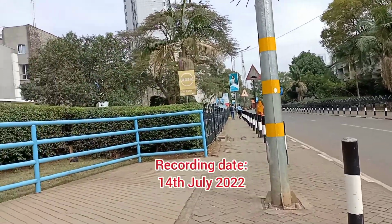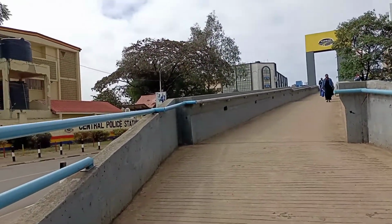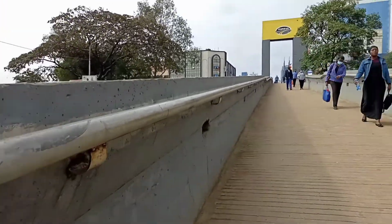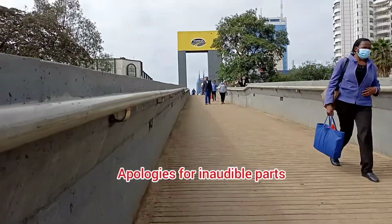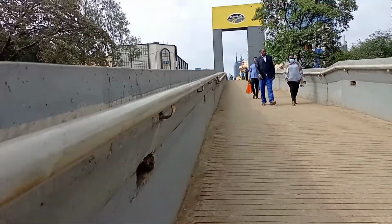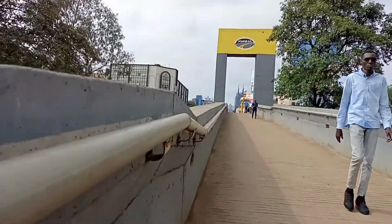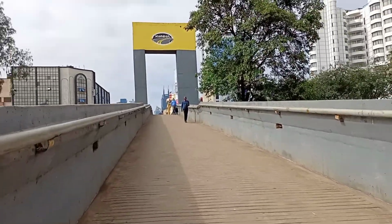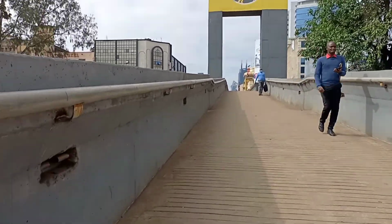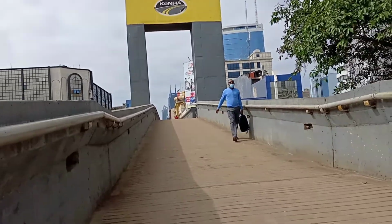So today I'm going to do a video from Harambee Thuku Road all the way to MBINGU Street. On my right, we have University of Nairobi. On my left, we have Central Police Station, of which I won't be able to film because of security reasons, of course.